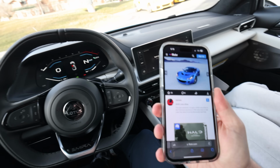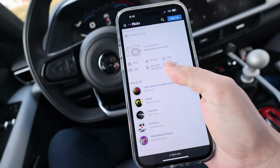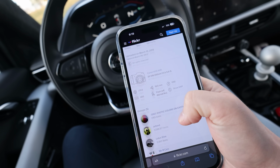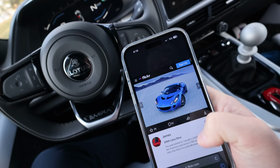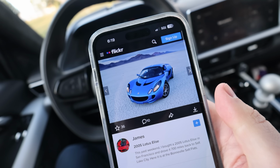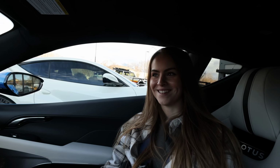What is 100% official, we own another blue Lotus. So this is a photo of my Lotus Elise that I posted on Flickr on March 12th, 2013. 11 years ago, almost to the day, I bought this laser blue Lotus Elise. I drove it to the Bonneville Salt Flats. We got to recreate this picture someday, one day, but it's good to have another British mate in the family. A British mate, yes, man.